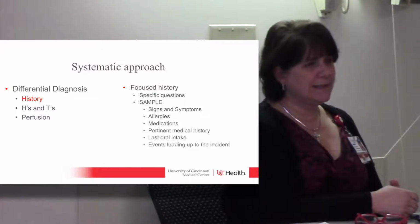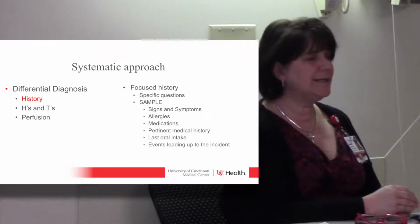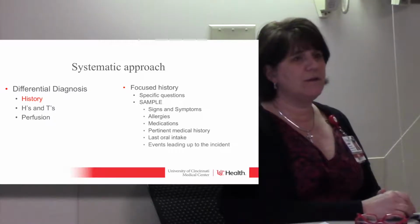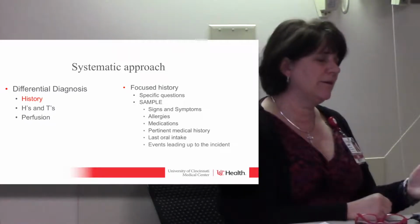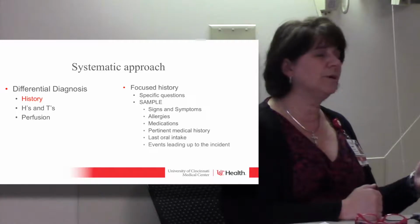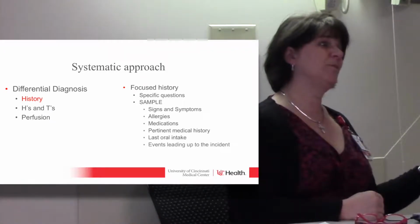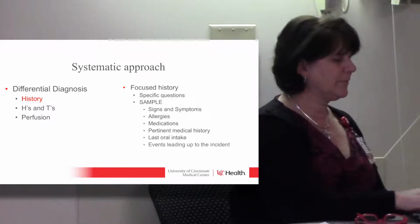When was their last oral intake? Again, that can tell us a variety of things, but it's also nice to know if you have to intubate them, how long ago did they eat, are they going to be vomiting? Or, "I haven't been able to eat for 2 days." Okay, that might tell you something more about what's going on with this patient.